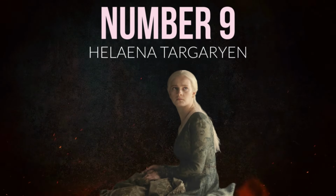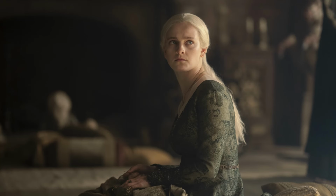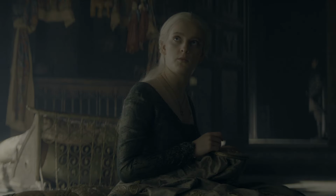Number 9, Helaena's Gown. Helaena wears this brocade gown while doing embroidery in her apartment when Aegon barges in looking for Jaehaerys to bring to the small council meeting. Although we don't see much of this dress, since she's sitting the entire time, it appears to be made of a khaki green brocade fabric with a swirl pattern.